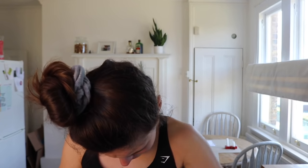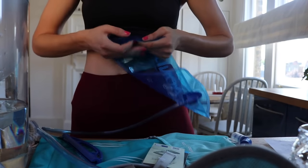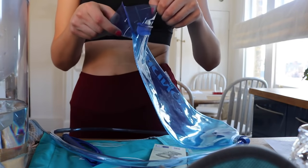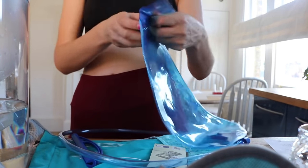My dear friend Annabelle bought me a backpack with a lot of water in it. How do I fill it? Oh, I see. Slides off, and then... I don't want to break it before I even use it. I'm supposed to squeeze in the sides. Oh, I'm struggling. Why am I struggling? I'm supposed to be smart. Oh, I am so stupid. Okay, and then this folds over.